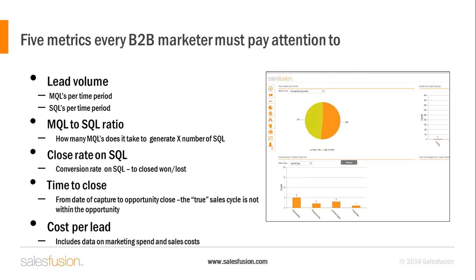Then we want to know time to close, obviously, from the date of capture to the opportunity close. The true sales cycle is not when the opportunity starts. The true sales cycle is when the lead raises their hand and becomes an MQL. You need to know that time period because then what you can start to look at is how far ahead do I have to plan my campaigns to generate enough MQLs.